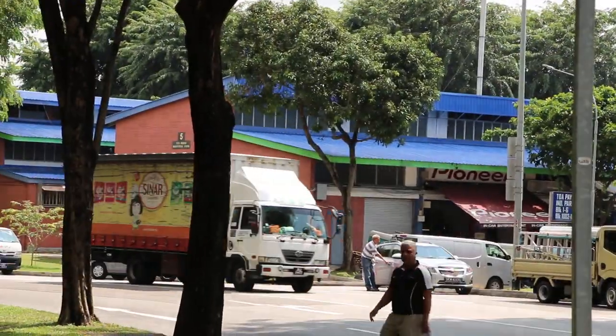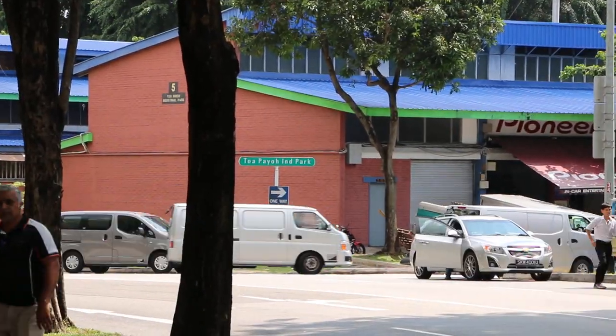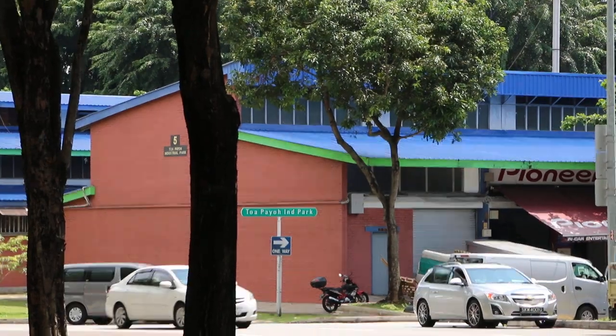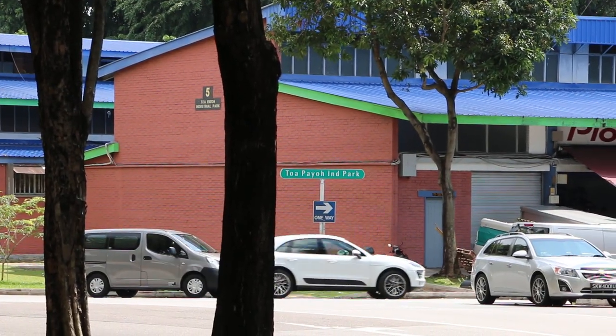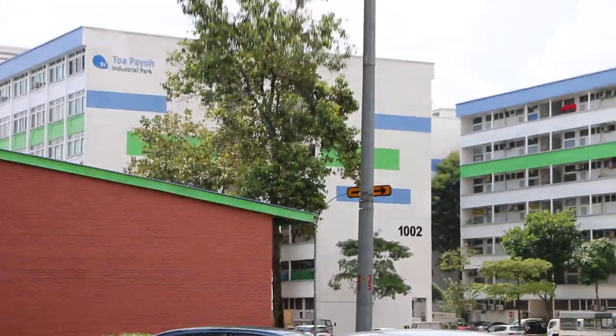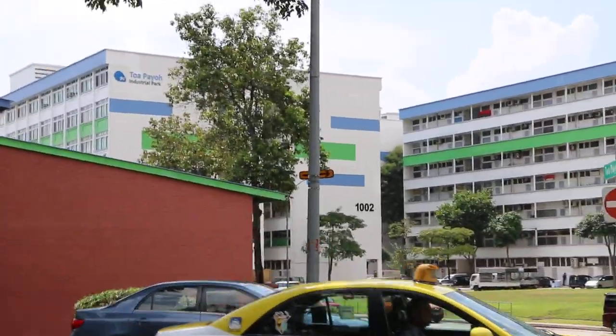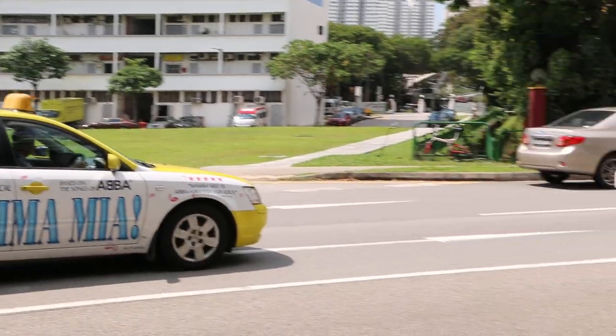So that's one way, but if you drive, you have to go by this road, where the man is. You enter by this road from block 5, between block 5 and block 3. As the car entered just now, then you go around and reach Toa Payoh Industrial Park from that side. If not, then you go through this way.